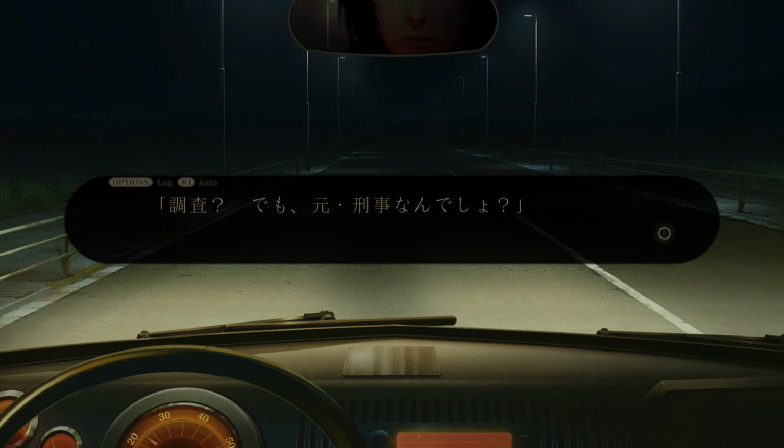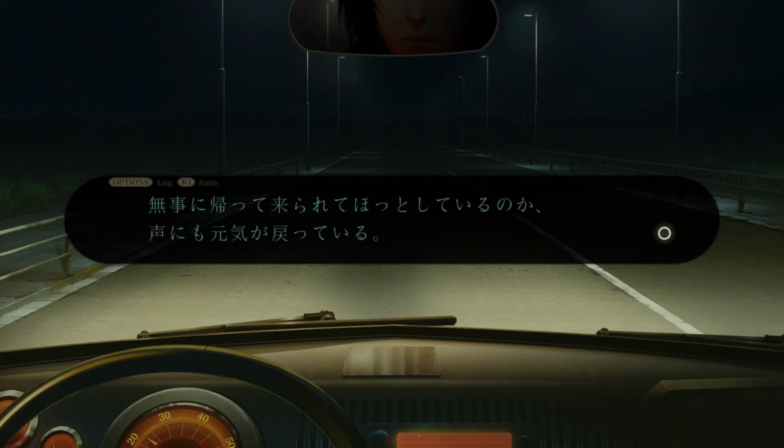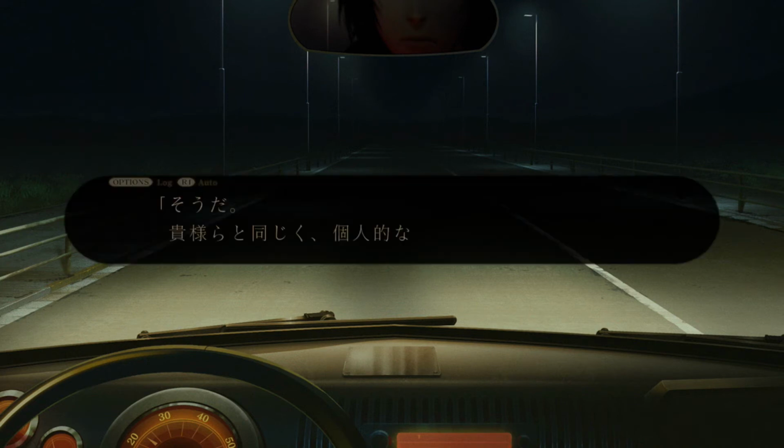Investigation? But aren't you an ex-cop? If that's the case, then you're the same as us, aren't you? From the back seat, Skasa was coldly interrogating him. Probably because we were heading back without any sort of incident, he had gone back to his usual haughty nature. Yep, that's right. I'm just like you, going out here and doing investigations on my own.